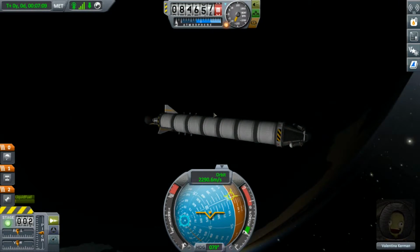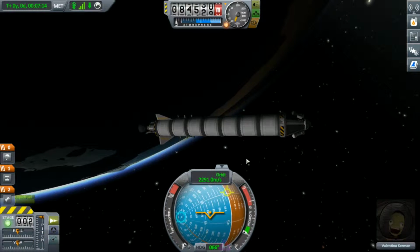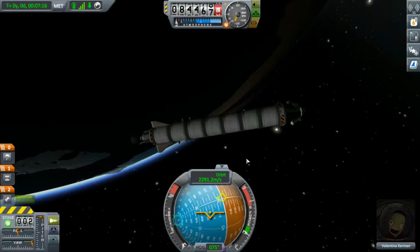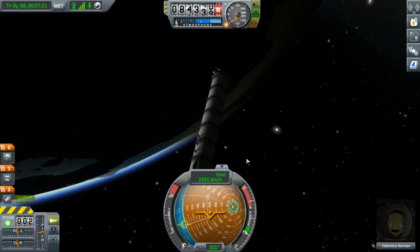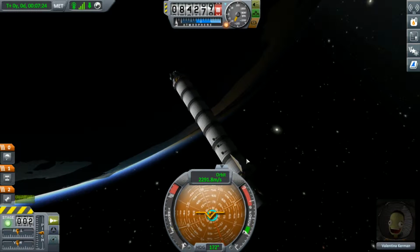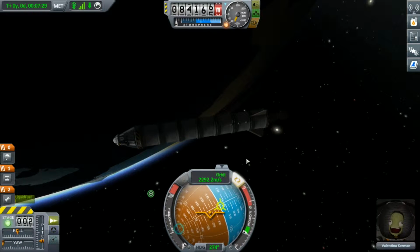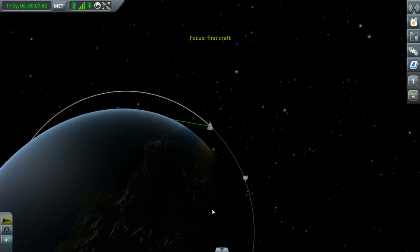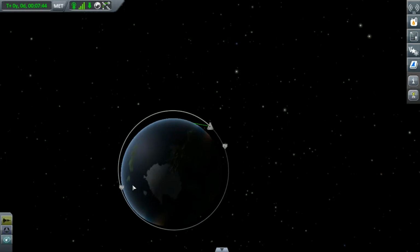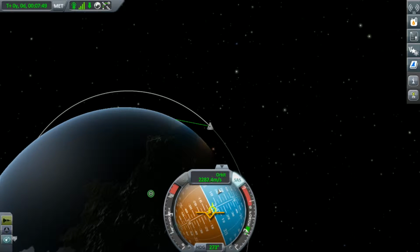So, what we want to do now is point our vessel towards retrograde, which will diminish our orbit. Basically, that's what's going to happen. Right. There it is. Okay. Looks like we've actually lost even more fuel. I don't think I'm going to be able to actually get out of this orbit. That's the problem. But we're on retrograde, so let's hit full blast on the engines.